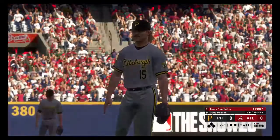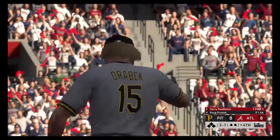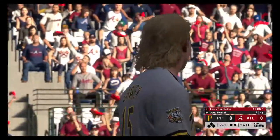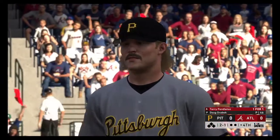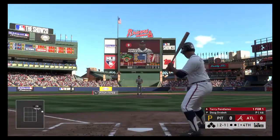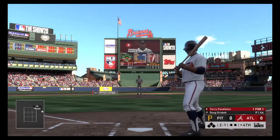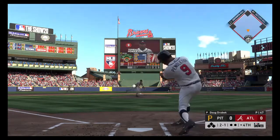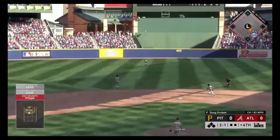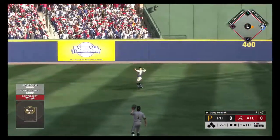No offer on that one. 2 balls and a strike. Looked like he was a little over-aggressive there to throw that nasty curveball. Just needs to slow his delivery down a bit. Now the 2-1 pitch, back up the middle. And a base hit, so the leadoff man is on to begin the inning.